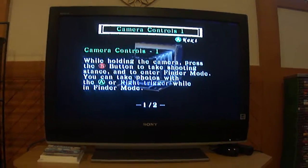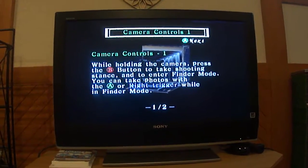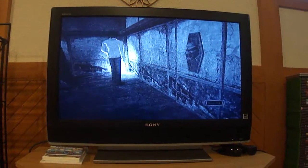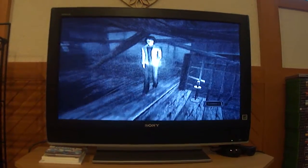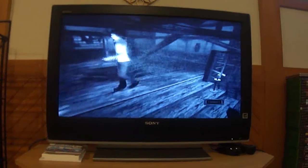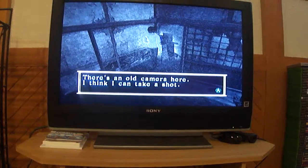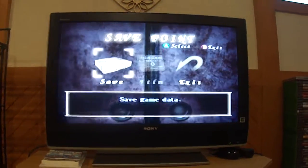So here you have to learn how to use your camera, because that's basically how you snap shots. So this tells you how to take shots, etc., etc. Hopefully you guys can just read through that really quickly. Okay. So we're just going to look around. And I love right now it looks blue on your screen, on the video, but it's actually black and white and has a haze to it. Very eerie, very scary. So I've just picked up the camera, etc.